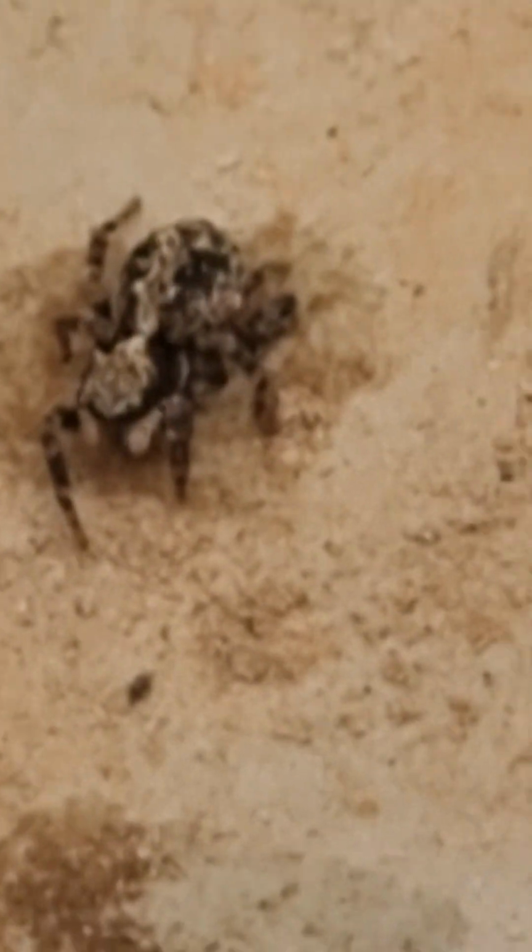On the other side of the net there's a little jumping spider. One of my favourites again. There it is. I think it's a zebra jumping spider. Okay, a real tiny zebra jumping spider is on the other side of the fishing net.